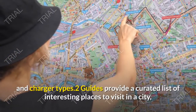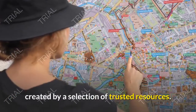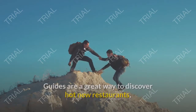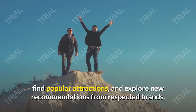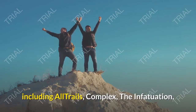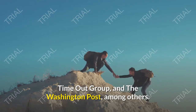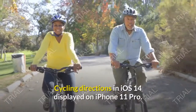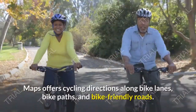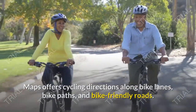Guides provide a curated list of interesting places to visit in a city, created by a selection of trusted resources. Guides are a great way to discover hot new restaurants, find popular attractions, and explore new recommendations from respected brands, including AllTrails, Complex, The Infatuation, Time Out Group, and The Washington Post, among others. Cycling directions in iOS 14 displayed on iPhone 11 Pro. Maps offers cycling directions along bike lanes, bike paths, and bike-friendly roads.